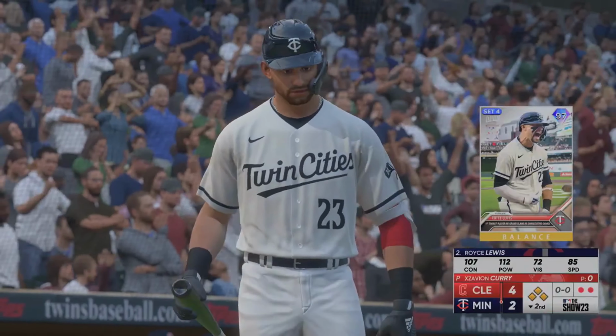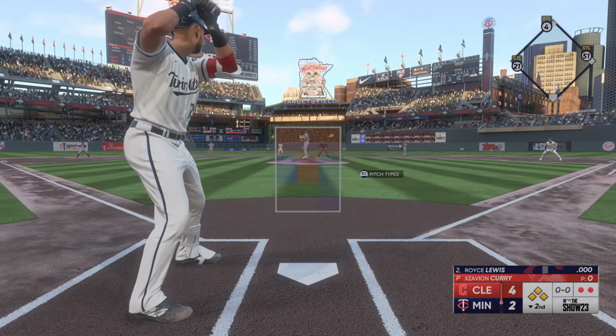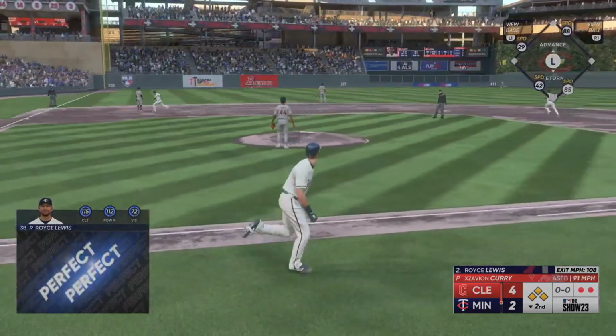Here's Royce Lewis, the third baseman. That one is absolutely belted. Out of here! Grand slam!